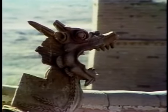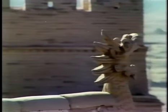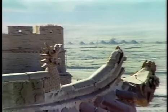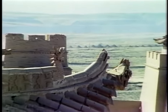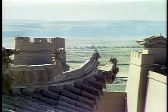Fierce dragons on the castle walls faced the direction of danger, the west. For the He corridor was the scene of battles which marked the rise and fall of many peoples. But it was here that a vital communication link was forged. The Silk Road, connecting east and west.